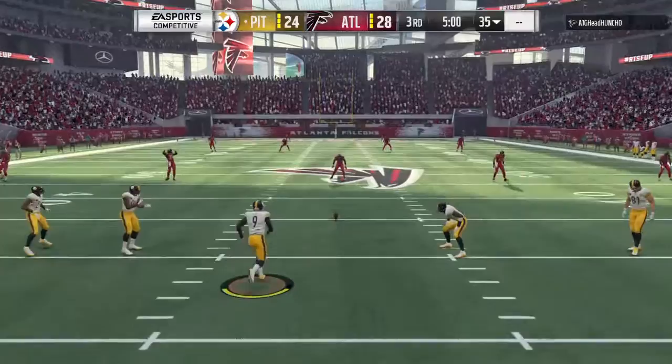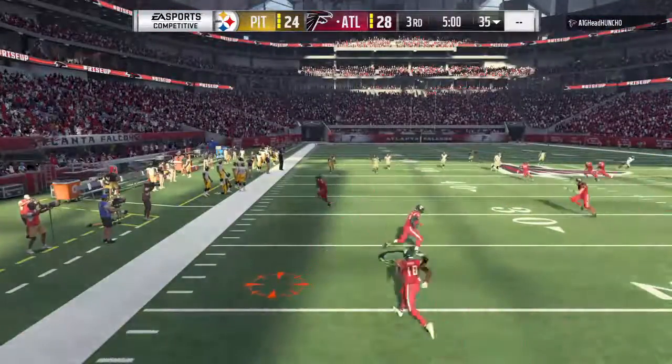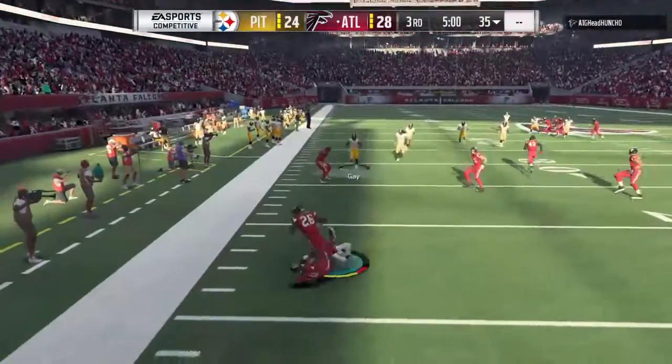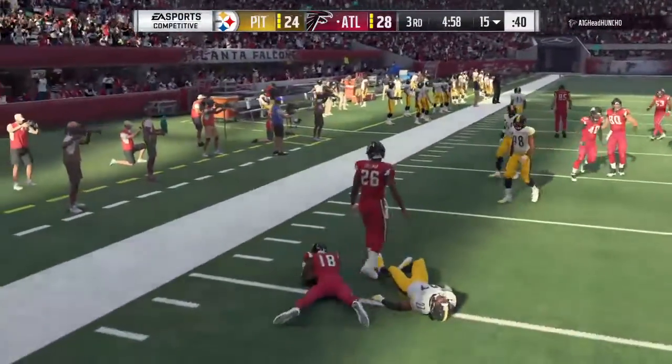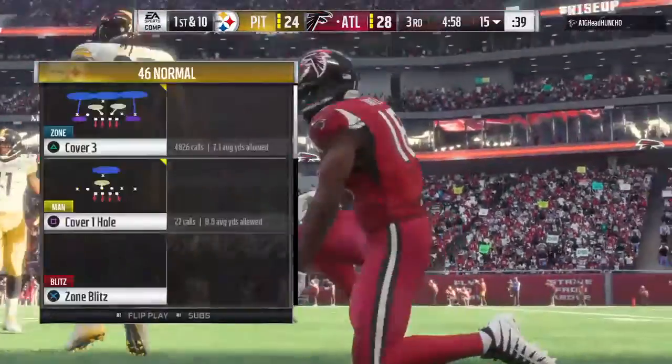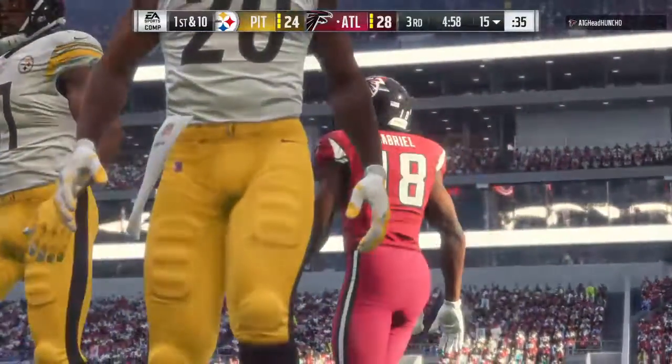Both teams appear ready for the fight ahead, and we resume action here in quarter number 3. It's a short kick taken near the 18. So out come the Falcons now. They have the lead. Now they'll be looking to extend that lead.